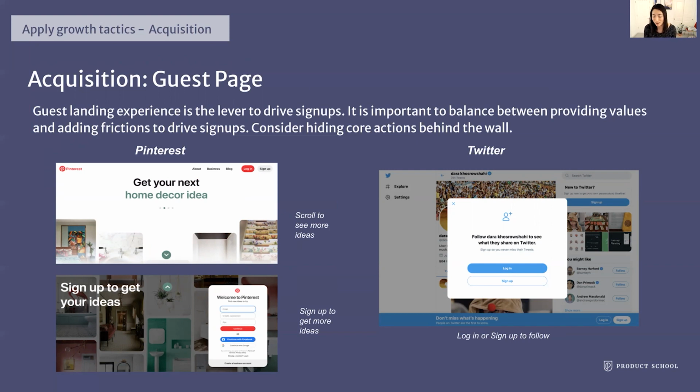Same as Twitter as well. So I just searched Dara on Google, and Twitter pops up as the second search result. And then when I try to follow Dara on Twitter, I need to log in or sign up in order to follow him. So when you design the guest page, it's important to balance between the value that you provide to your users, and where the friction points are that you want to add to drive the signups. We should consider hiding the core values behind the wall. For example, in Twitter's case, if you want to follow, which is a core value, then you have to sign up and log in.